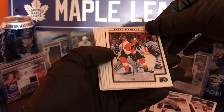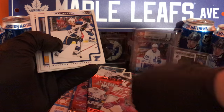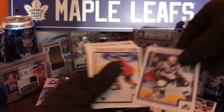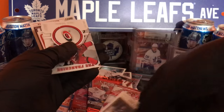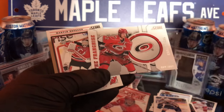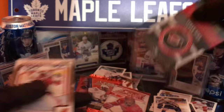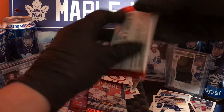All right, Simmons. Jason. Ryan O'Reilly. Thomas Fishman. Kim Fowler. And what is this? It's the franchise of Eric Staal. All right, nice card. Martin Brodeur. Back to another score.